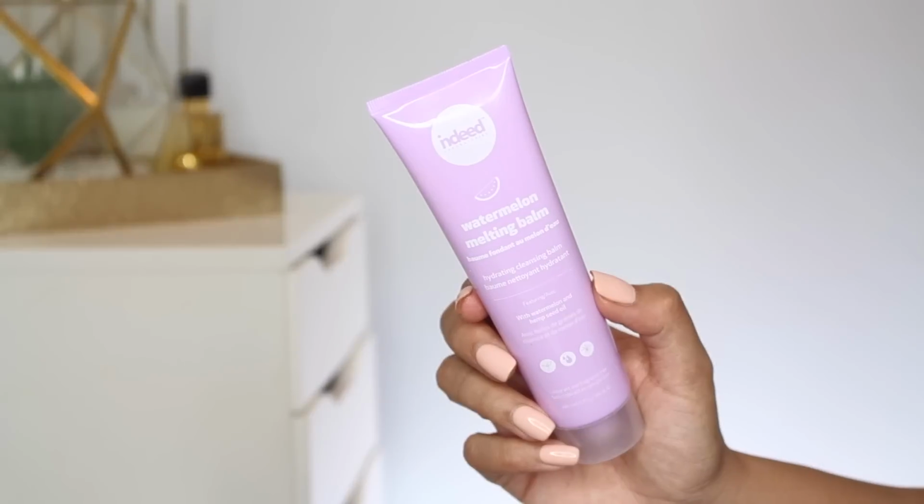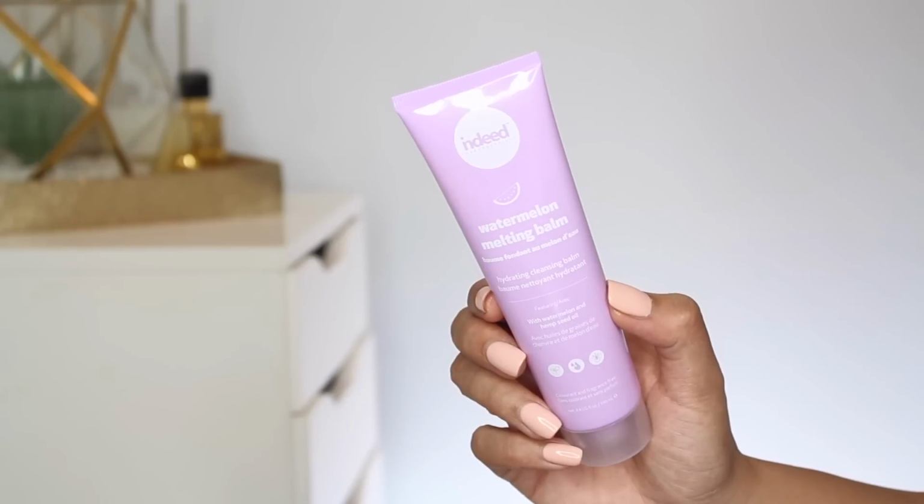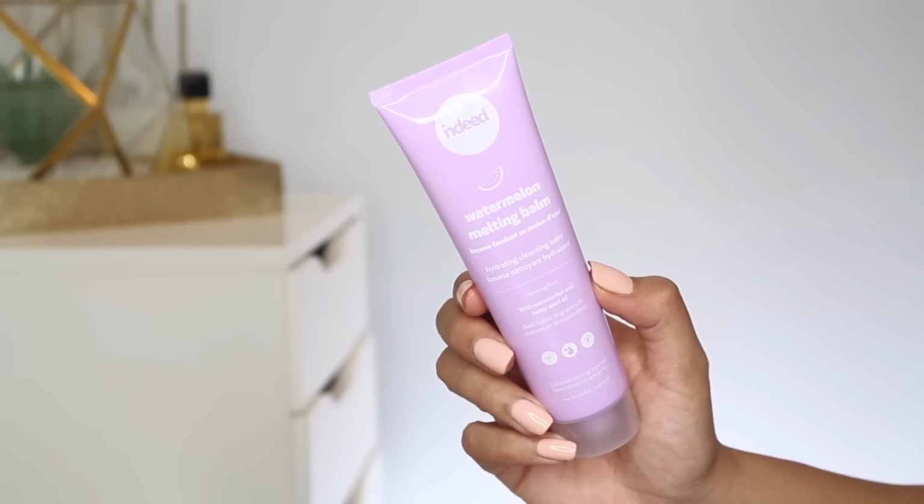Then this new guy from Indeed Labs, the Watermelon Melting Balm. I did a video recently on my favorite new drugstore 2020 skincare launches. That included some new products from Indeed, some new products from Olay, Garnier has a new line along with Neutrogena, and this is one of Indeed's new products. If you didn't already know, Indeed is a beautiful Canadian brand available at Shoppers on their website. In the States, it's available at Ulta, more recently Urban Outfitters, and in the UK, available at Boots.